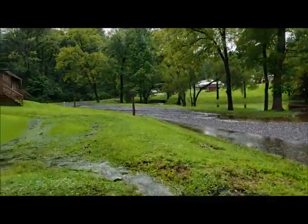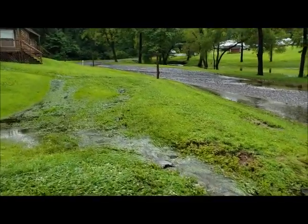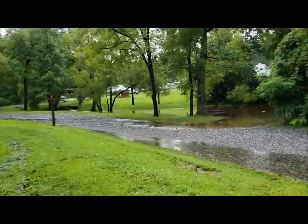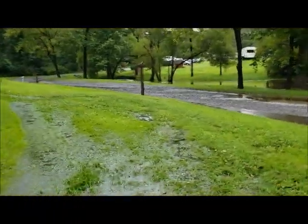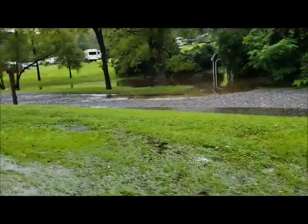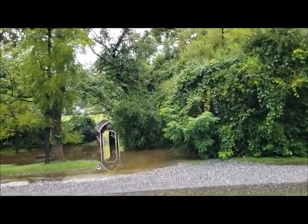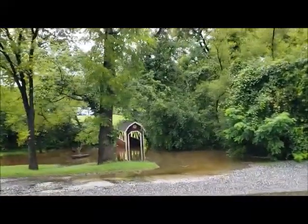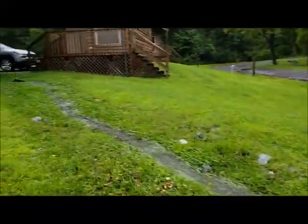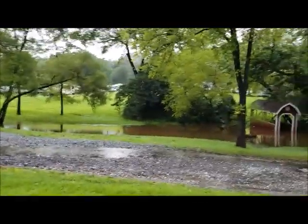Here's another wash area doing its job. These areas are created for the water to wash down through. They create little streams. You can walk up here. Looks like it's probably mucky there. And you can see the covered bridge is really not a bridge anymore. It is part of the stream. Another little wash area, running stream again. Okay, we'll step over that.